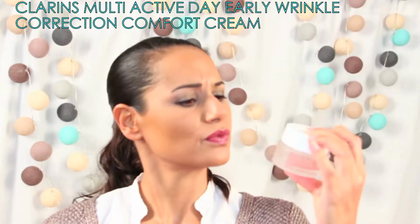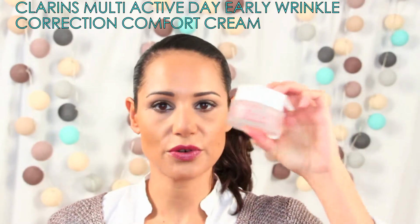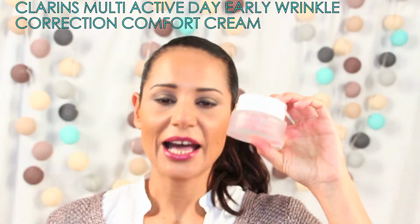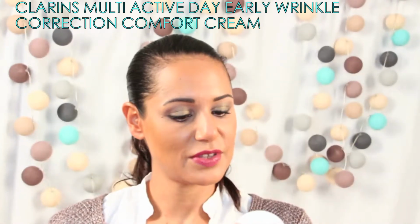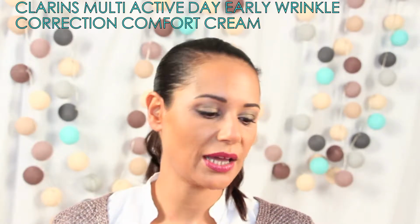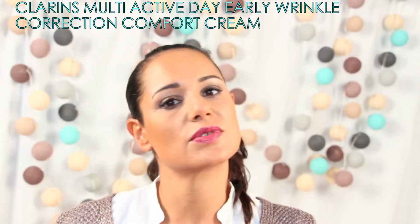So I have two moisturizers that I've rotated around throughout the past year, which are Clarins, the multi-active, what's it called in English? The multi-active day cream, which is for early wrinkle correction. I love this moisturizer. It's super rich. I kind of felt it was a little too rich in the summer and the humidity in the summer, but still I love how hydrated my skin feels when I wear it.